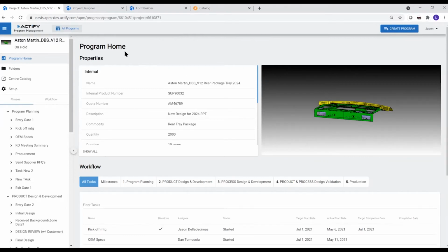So you can see here, it's the program home. Some of those properties that you saw for the all programs page are listed here. You can scroll if you'd like to see all of them, or you can hit show all.